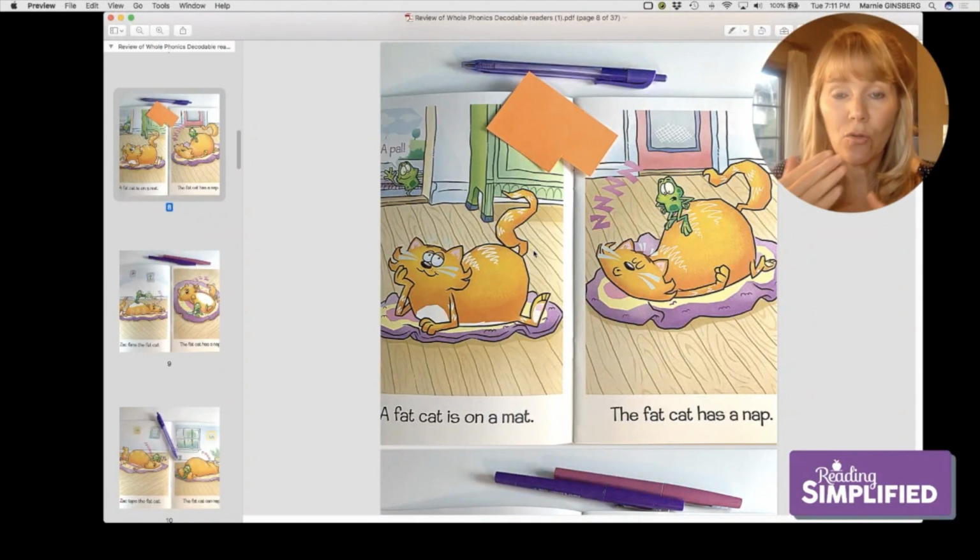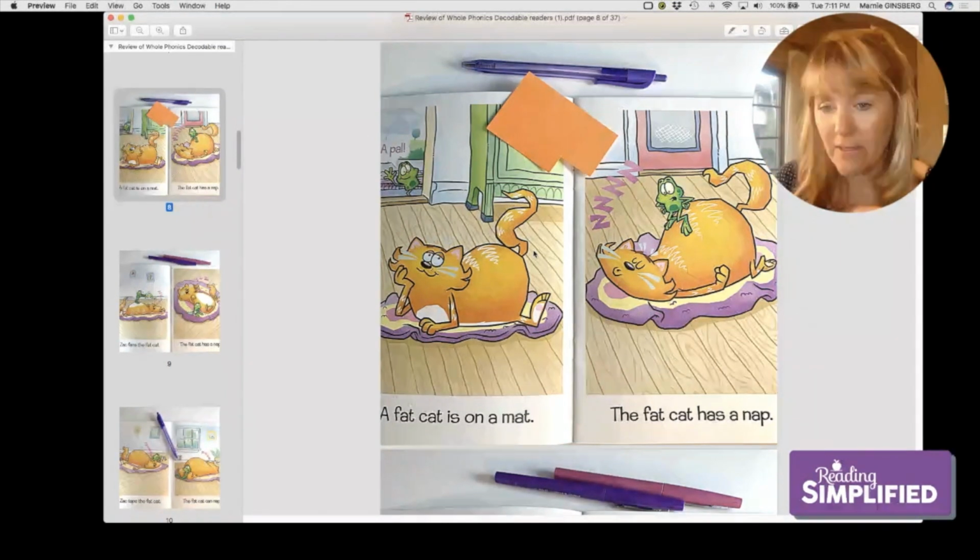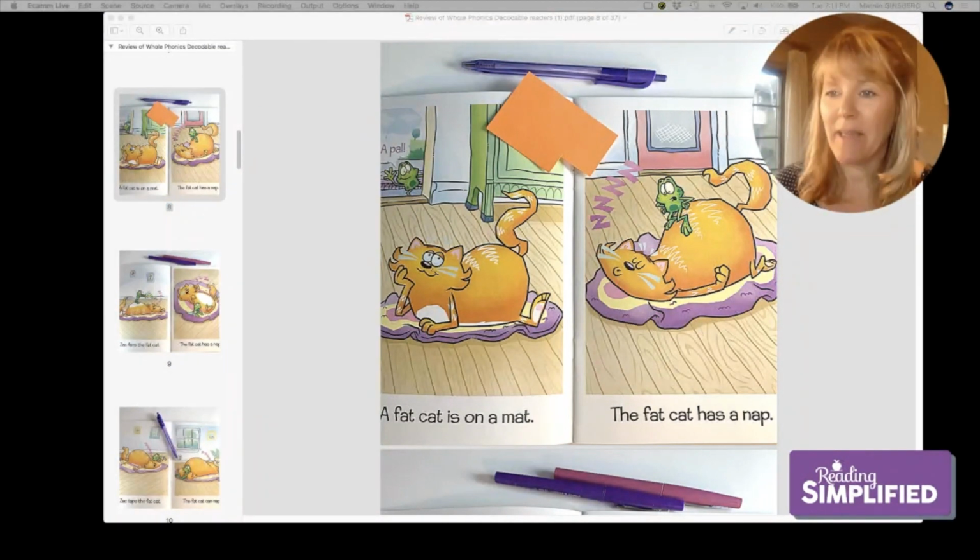You see the short A repeated a lot, but it's not repeated in a rhyme unit like at: fat, cat, sat. There's a variety. We'll have the ap in nap. So we're not focusing on trying to rhyme, we're focusing on learning how to read the phonemes left to right. Here's the next page.